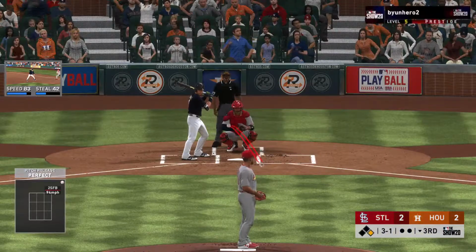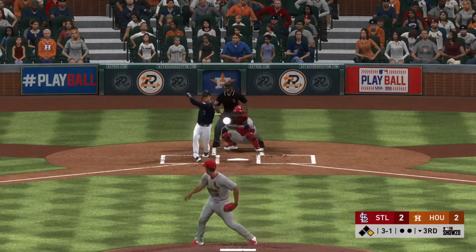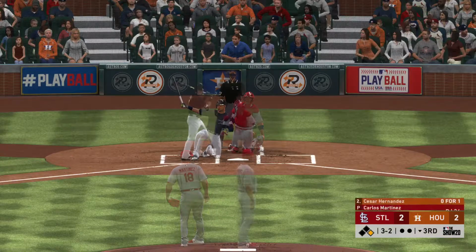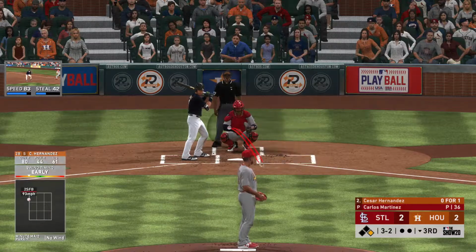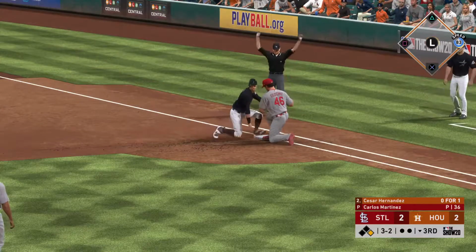Tucker on at first. Nobody out. Full count now. Now a throw over. A dive, but he's back.